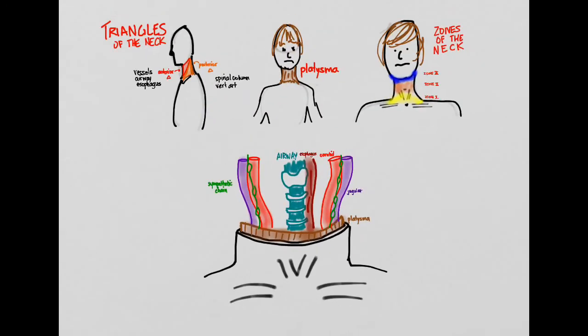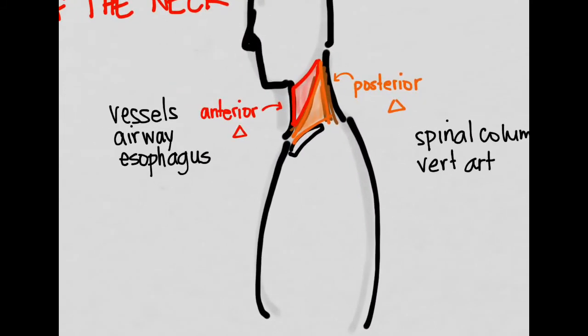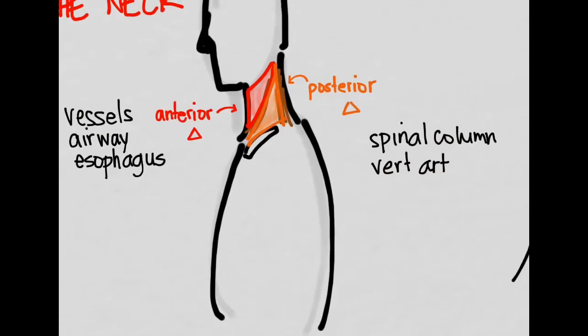So the first thing that you want to know when you have someone who has penetrating trauma to the neck is which triangle is it in, because it will tell you what's at stake here. If it's in the anterior triangle, we know we've got the vessels, the airway, and esophagus, and in the posterior triangle, we've got the spinal column and the vertebral arteries.